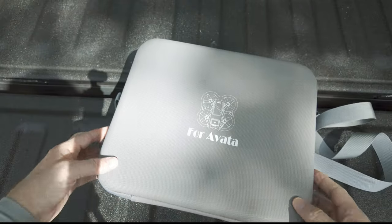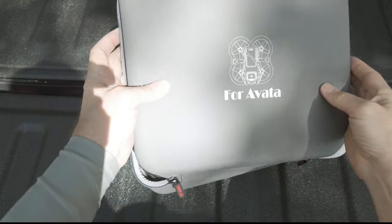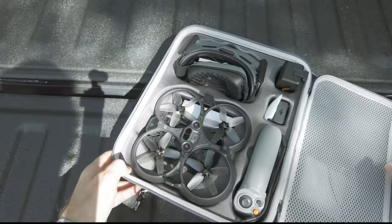All right, I got this cool case. It's perfect for me. It's not too big. Got the zipper, which I like. It's not gonna pop open. Everything's in there.